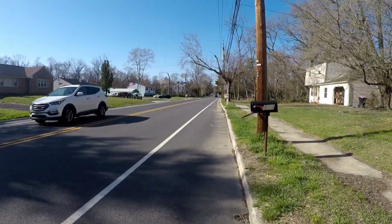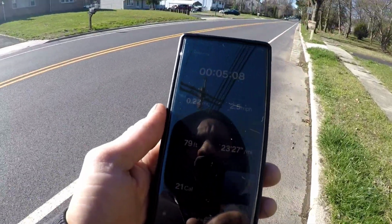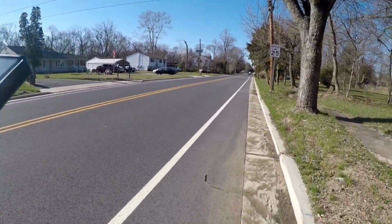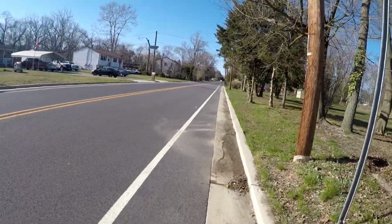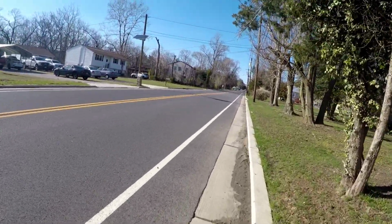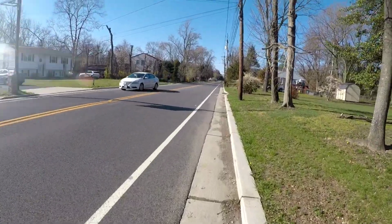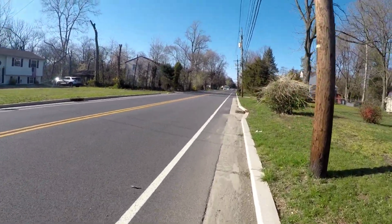My app is saying that I am walking 2.9 miles per hour. Elevation 80 feet, if you guys can see that. Kind of blurry. And I burned 21 calories. Check in. Still got turn? Yeah. Okay. I confirm that we still got signal at 0.26 miles.